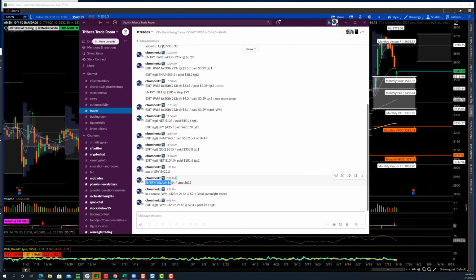I mentioned Tesla. I went long a little bit of IWM right at the end of the day. I actually took a target in that because you could obviously trade the ETFs till 4:15. You could trade the ETF options 15 minutes past the regular close. All right, so that's it.